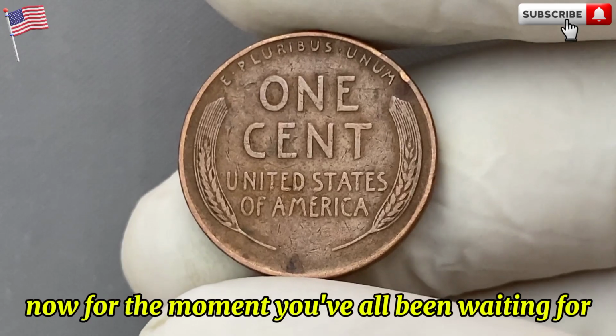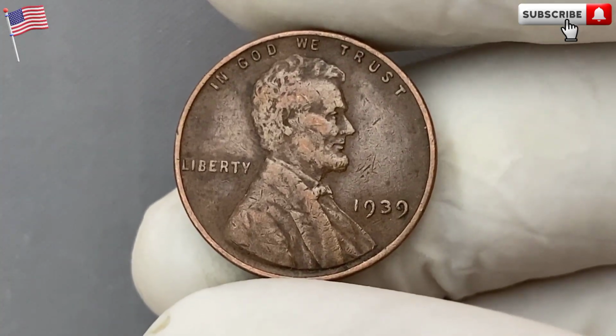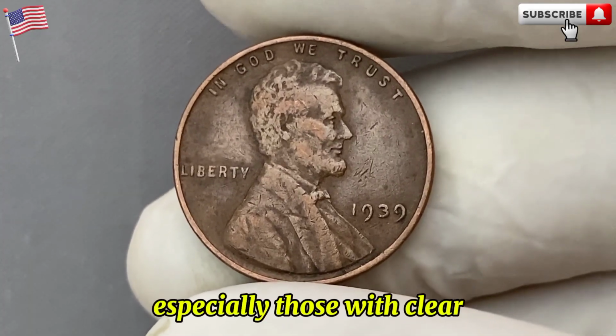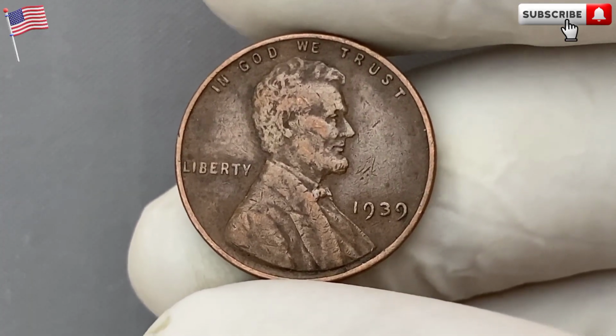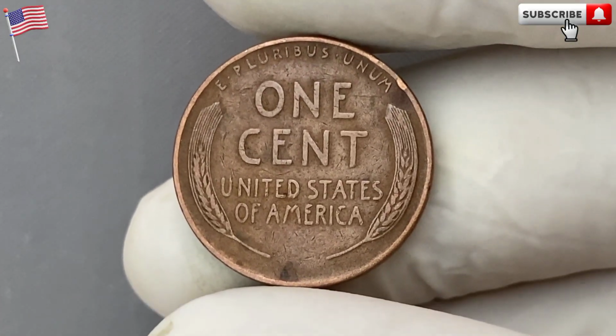Now, for the moment you've all been waiting for: how much can one of these rare and pristine 1939 wheat pennies be worth? The most exceptional examples, especially those with clear mint errors and in flawless condition, have been known to fetch an astonishing $198,000.